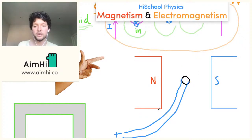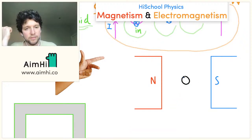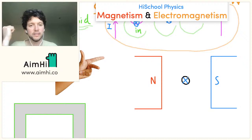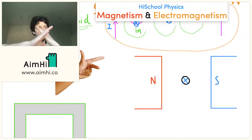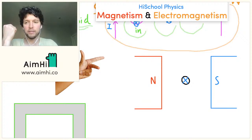then because of that, you could say that the current is flowing into the page. Because it's flowing into the page, we give it this symbol to show that it's like the feathers at the back of the arrow, it's flying away from us. So this is a current going into the page.